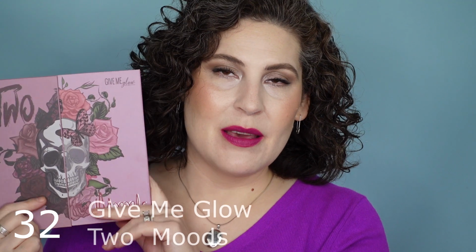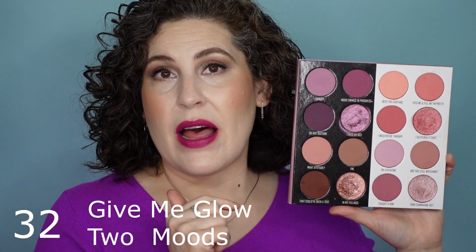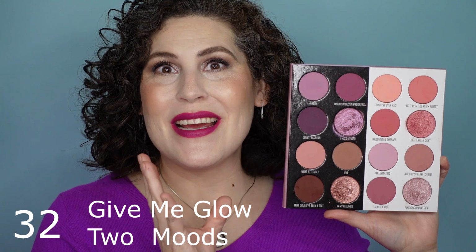Number 32 is the first palette I tried from this brand ever. And it looked like it would be perfect, right up my alley. Now, normally I don't like palettes that have too many shades. I like a smaller size palette, but this really called to me because it had everything designed in quads. And I'm talking about the Give Me Glow 2 Moods. I actually really like this palette. Every time I open it up, I'm super excited about it.